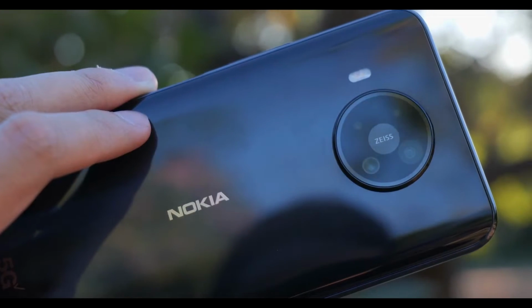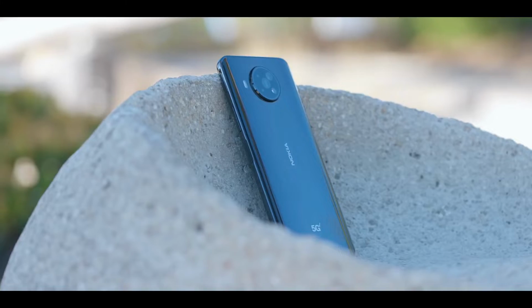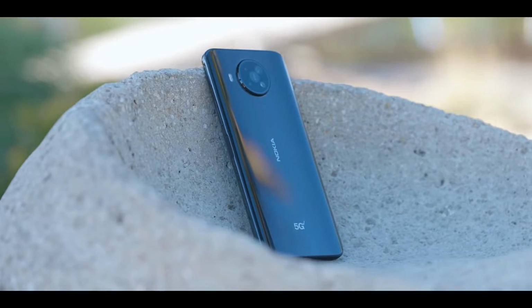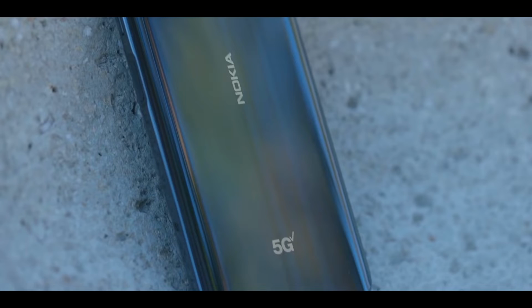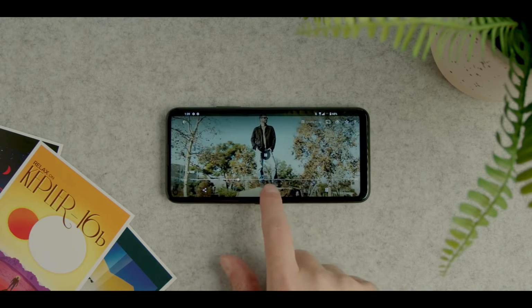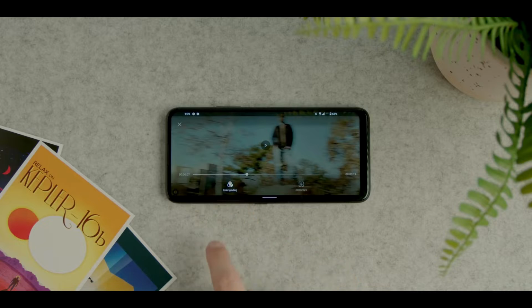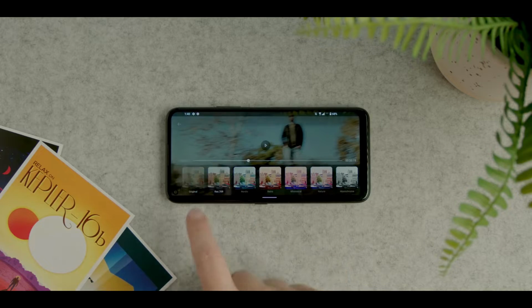For day-to-day use, there won't be any problem executing some hardcore applications. HMD Global adds 6GB of RAM to help out the Snapdragon 765G, but only equips the phone with 64GB of storage. You can add some extra storage up to 1TB via a microSD card.